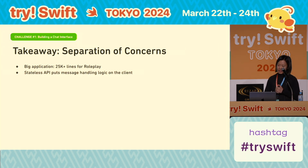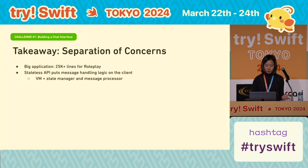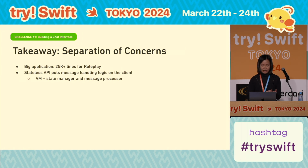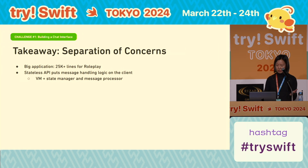Since we use the stateless API, the client is not only in charge of displaying the UI, but also responsible for translating Roleplay state to UI states. Therefore, we not only have a single view model, but also a state manager and a message processor to handle state changes in message processing. This prevents the VM from getting bloated.